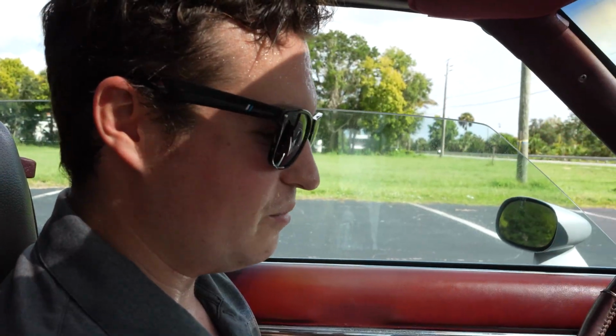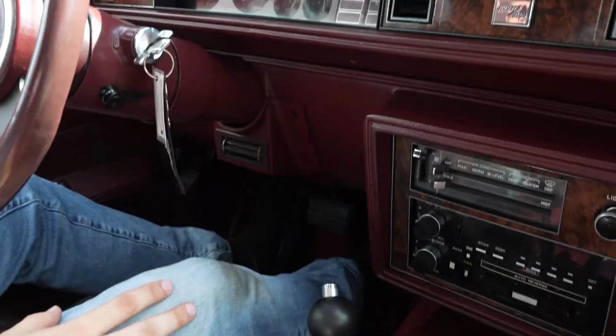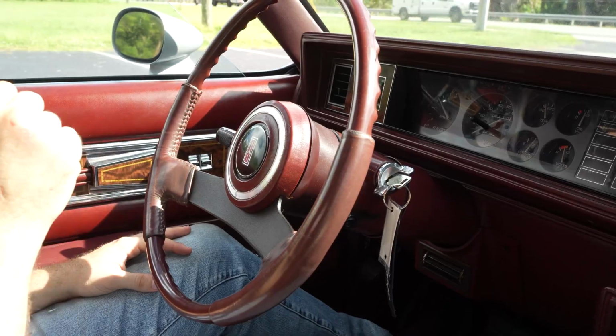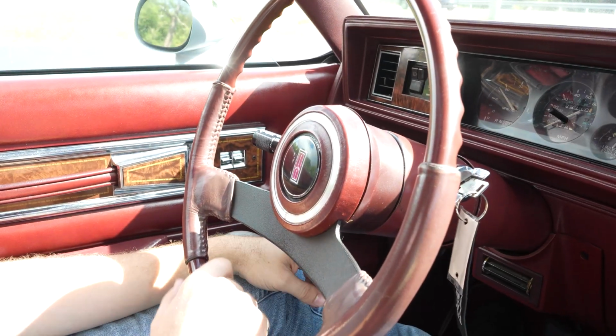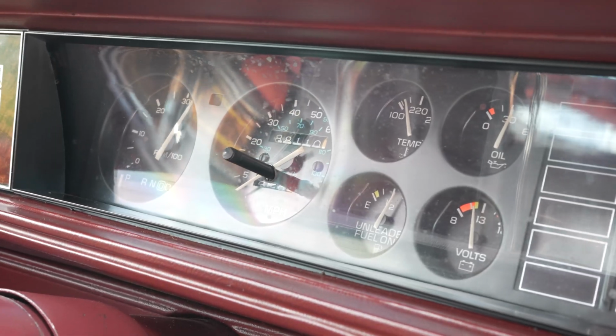Let's put the Hurst down on the ground, take it for a drive, and see how it runs. Beautiful day here in Daytona Beach. Lightning rods. Engine sounds fantastic. Horn works. Tilt steering goes all the way down, up, down. Awesome, very cool. Tack works. You've got a working tack.